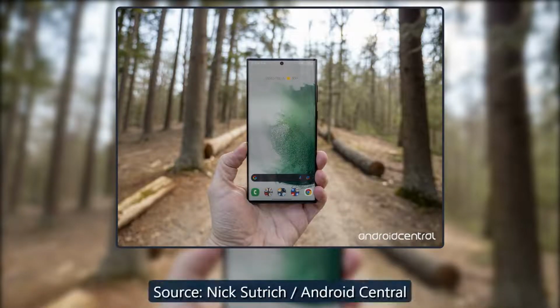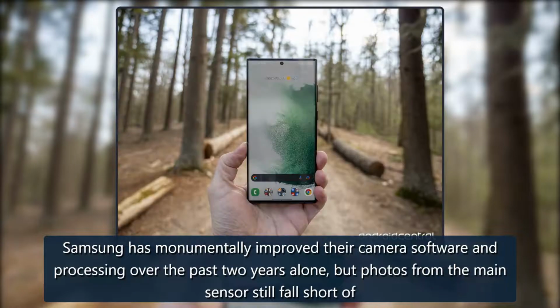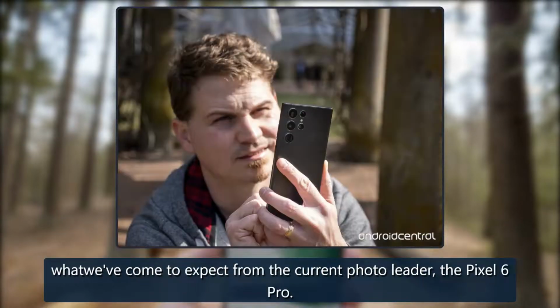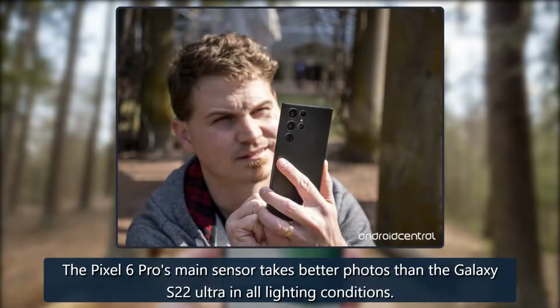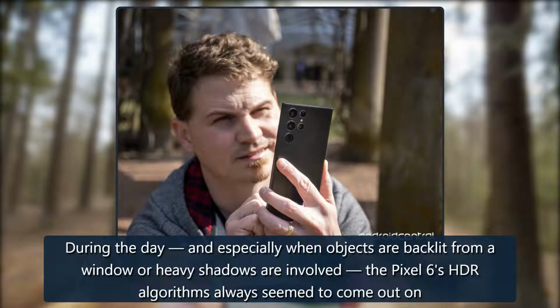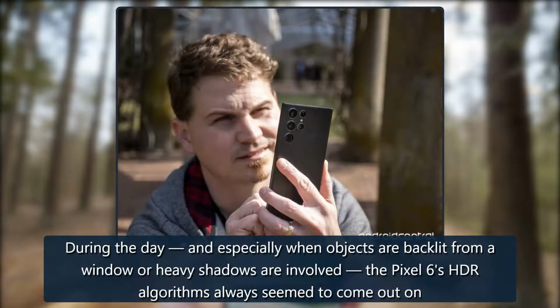Main camera. Samsung has monumentally improved their camera software and processing over the past 2 years alone, but photos from the main sensor still fall short of what we've come to expect from the current photo leader, the Pixel 6 Pro. The Pixel 6 Pro's main sensor takes better photos than the Galaxy S22 Ultra in all lighting conditions. During the day, and especially when objects are backlit from a window or heavy shadows are involved, the Pixel 6's HDR algorithms always seem to come out on top.